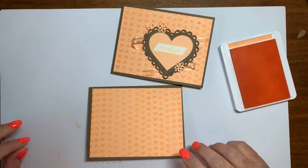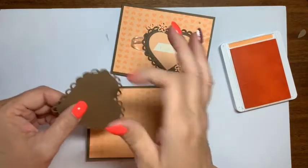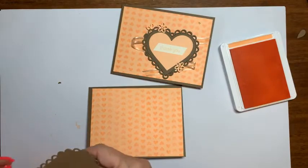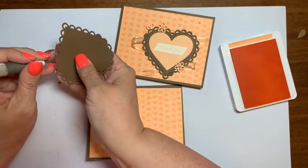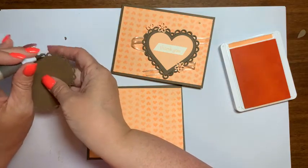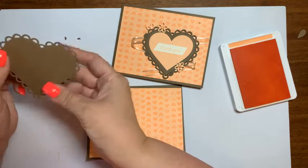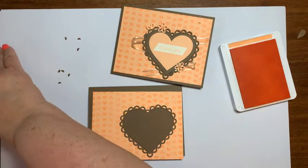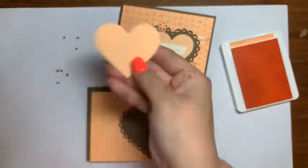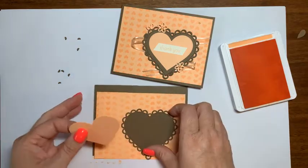Right, yeah, that's true. Okay, now I have pre-die cut tonight. I was able to get that done. We're always laughing and talking about these little negative points in our die cuts. These come out really easily, so it was not too difficult. And then I just took one of the plain heart die cuts, and it's going to go in the middle there.